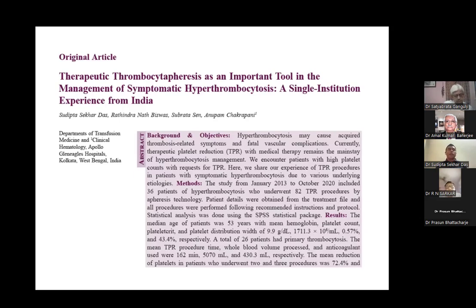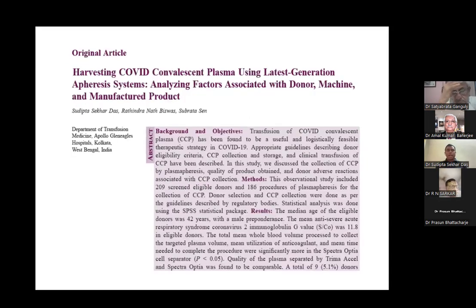It is freely available. So I request the students to download that and go through the entire study which we have done. And it is very interesting to see how a 20 lakh platelet count, 15 lakh platelet count, comes down, what the challenges are, how the patient has to be taken care of, right? What is the end target? These are the things you can see in this study.